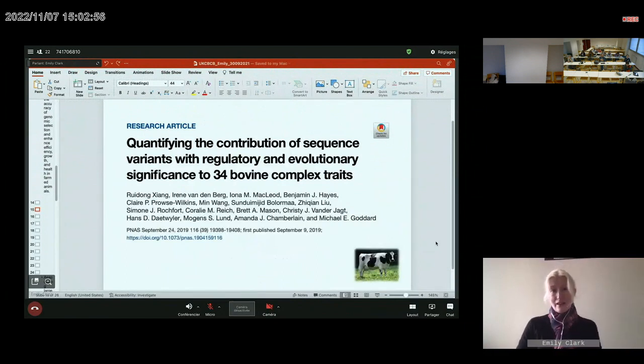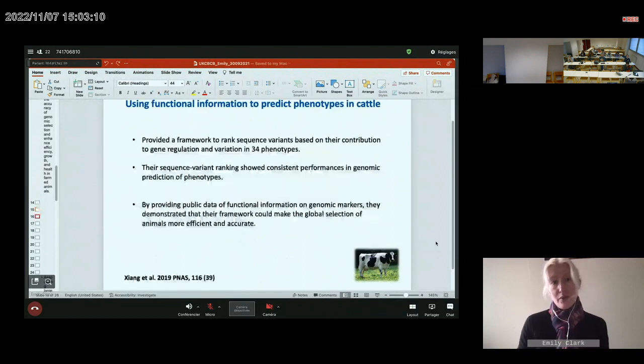So this is a paper from 2019 where they quantified the contribution of sequence variants with regulatory and evolutionary significance to predict 30 different traits in Holstein Friesian cattle. So what they were able to provide was a framework to rank sequence variants based on their contribution to regulation and variation in different phenotypes. And the functional information they used included ChIP-seq information, methylation information, and gene expression data as well as other sources, I think. So their sequence variant ranking showed consistent performances in genomic prediction of phenotypes.